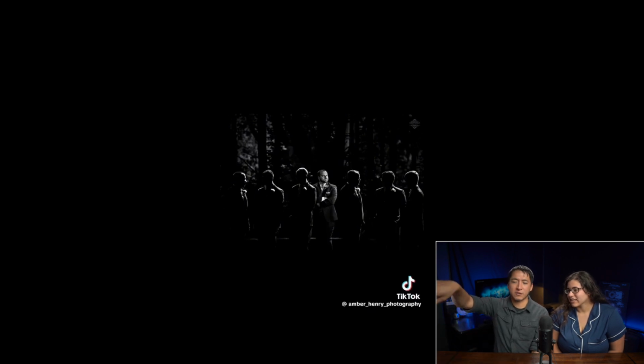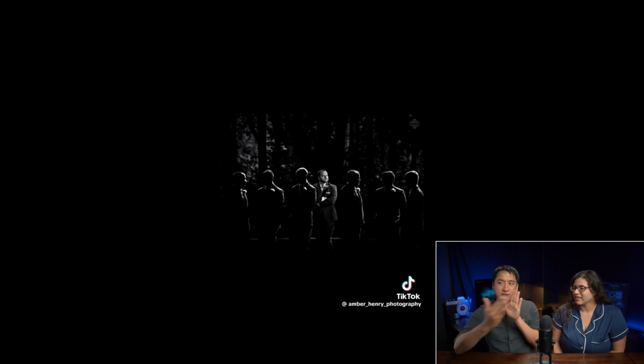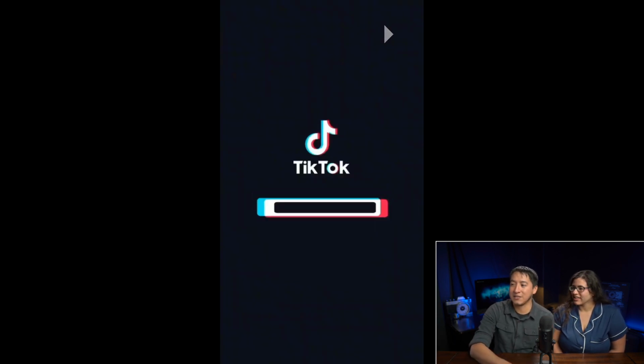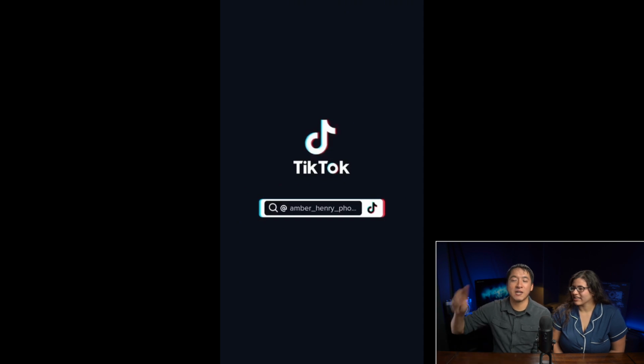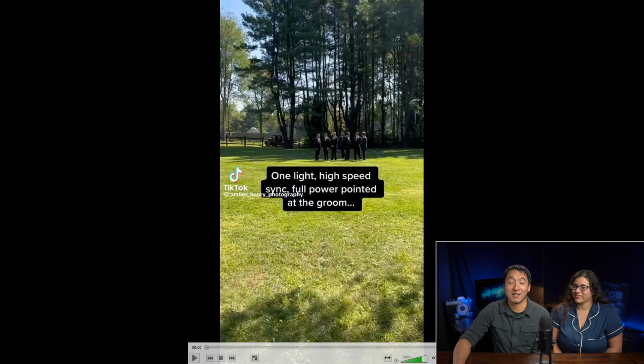I want to say the rim light off of the groomsman, I think that is actually a little bit of spill from the flash. If it's not, then it probably is just the sunlight hitting them. But I would guess it is that flash hitting them from the side, because there is distance between the groom and the groomsman. But that is so creative. She has a good eye. She had that thought ahead of time, and she executed it really well. So that was that TikTok, by Amber_Henry_photography. Great job, Amber.